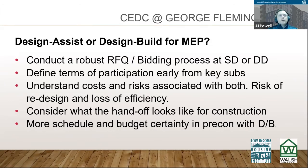Just a brief chat about design assist or design build for MEP. This project used a design build approach from the get-go, so we didn't have a basis of design engineer from the outside. We had essentially qualifications and interviews and a proposal. We asked them, how much should this project cost? How should it be designed based on LIHI's outline specs and their requirements, and based on the project that they see in front of them? And we made qualitative choices in addition to quantitative choices up front.